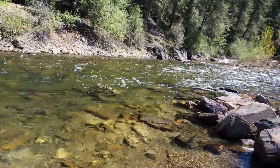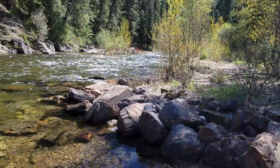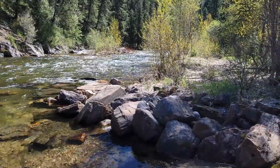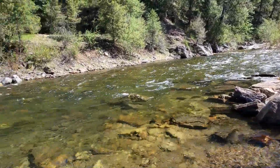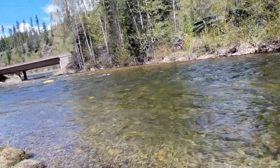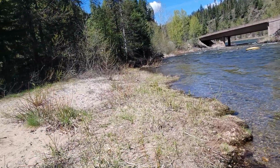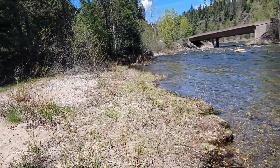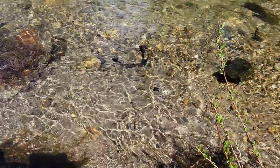Bring your picnic table, a little lunch. You could have quite the picnic here. There's shade if you want, there's sun if you want. Beautiful. Just cost you the gas to get here. This is all free right in here. Nice flat beach here. Bottom's a little rocky. There's some sand. If you wanted, real brave, go get in the water.